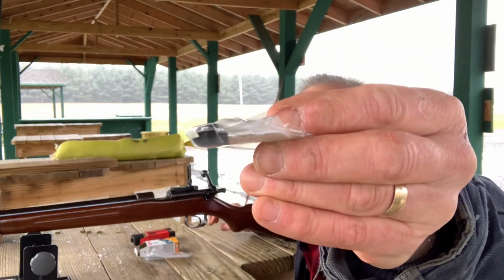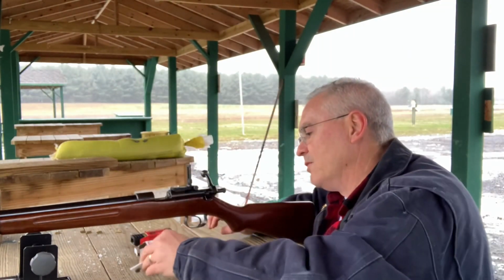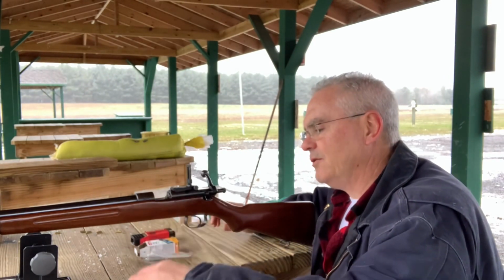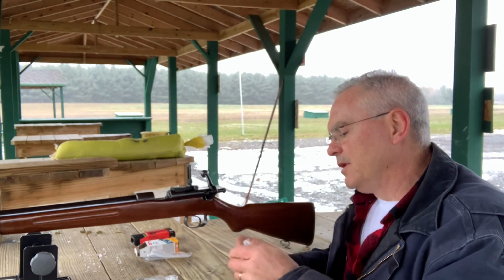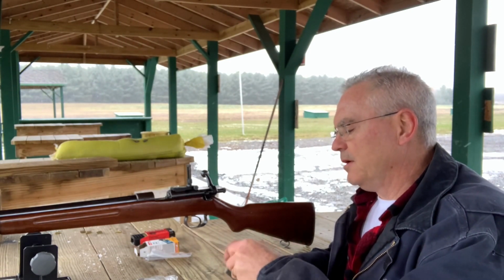One of the things that came with the gun is the original front blade sight. So if I ever do want to put it back to 100% original, I can do that. And then the other thing that was with it, and I'm not going to take it out, but maybe I will. I've got time.